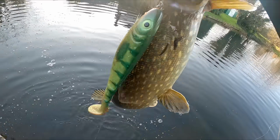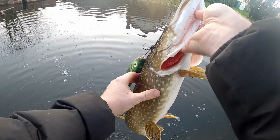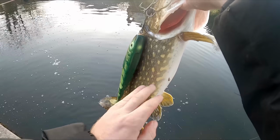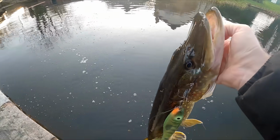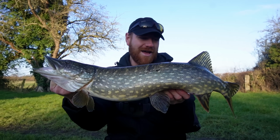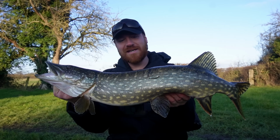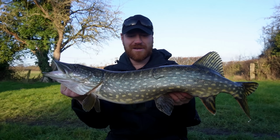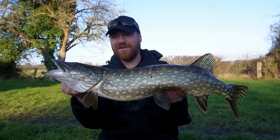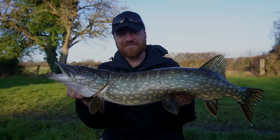Chunky jack pike. Covered in leeches, look at that. Absolutely covered in them, just flick them all off. Beautiful fish. It's probably one I'd have caught fishing in summertime. Probably would have only weighed 2 or 3 pounds, but it's probably about 4 pounds now. He's got a right fat belly on him, a chunky, beautiful, healthy winter pike. He is freezing, so we'll let him go.